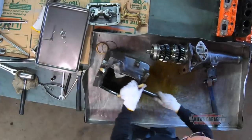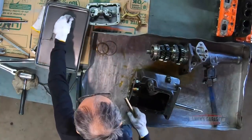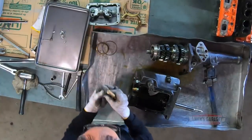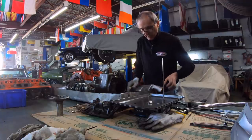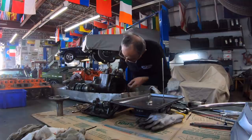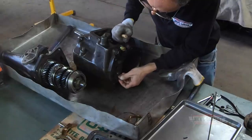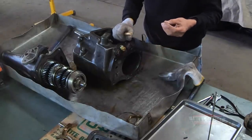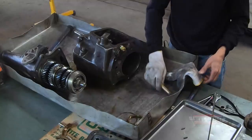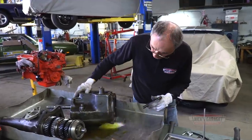There we go. The lock came out. There's the lock. Let's show you guys where it came from. Right in there. Oh, yeah, it broke. What happened there? Oh, come on. We got a problem here.